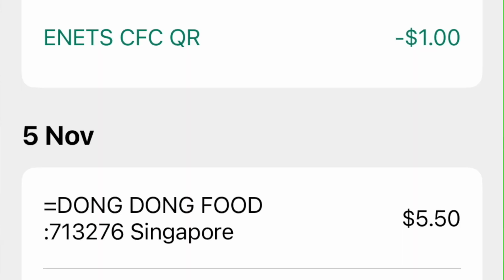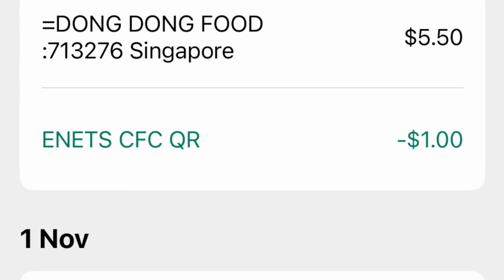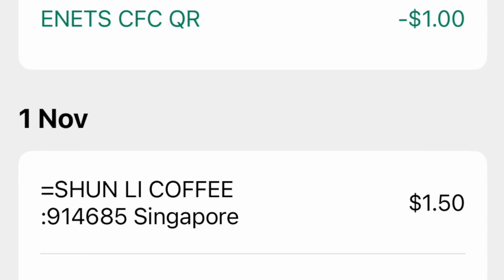So $1 off again per hawker transaction is a very good rate, and I've been using that to great effect over the past month. And you can also use it until the end date, which is specified 30th November.